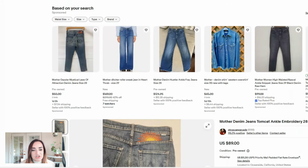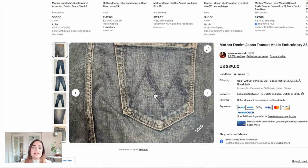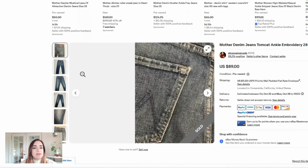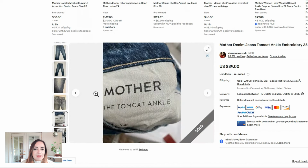And I actually have that pair right here. You'll recognize this probably most easily on the back of the pockets. There's this M stitching for Mother across the back of the pockets. And then what the tag looks like on the inside is like this one, where it's on the inside pocket. And then they'll always put the style name, which is very, very helpful when you're a reseller.